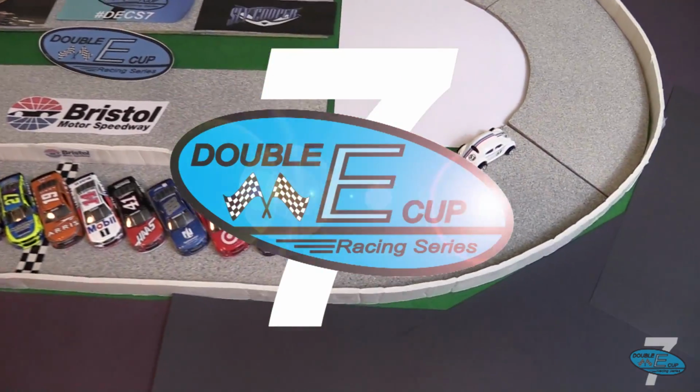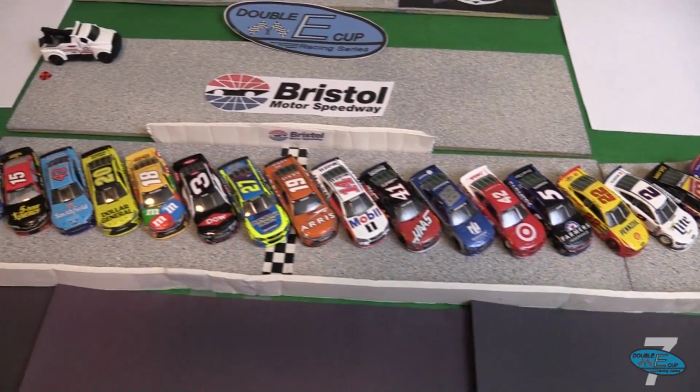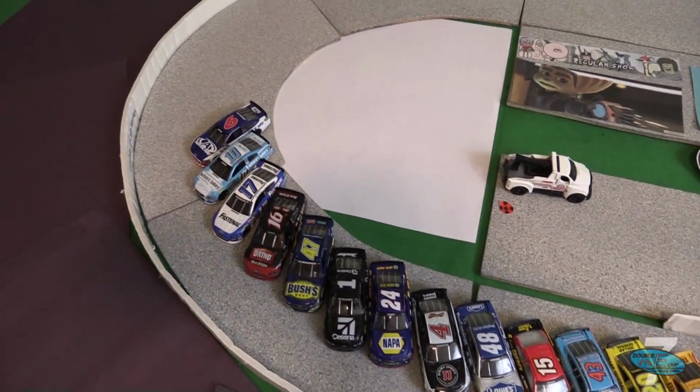Welcome to the DE Cup Series Season 7. We're at Bristol Motor Speedway, the world's fastest half mile, for 15 laps around this short racetrack.